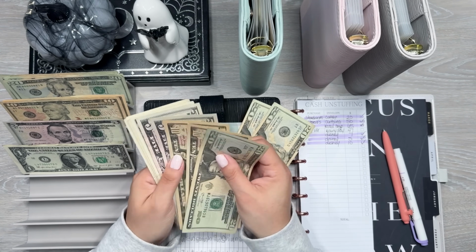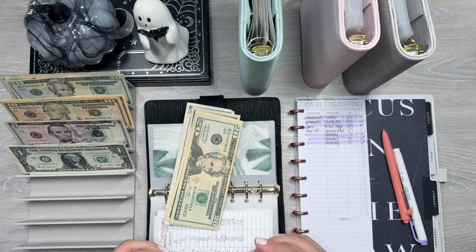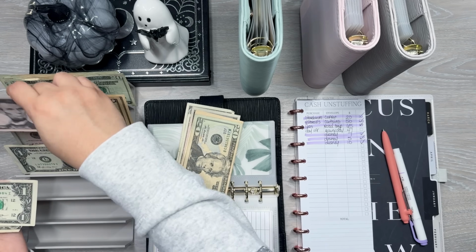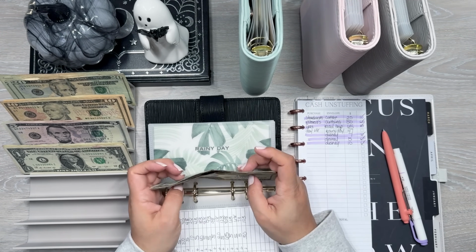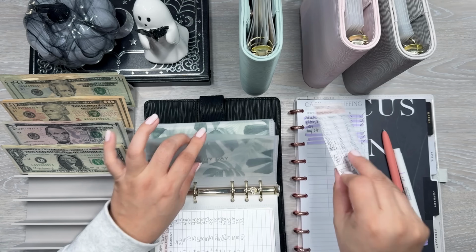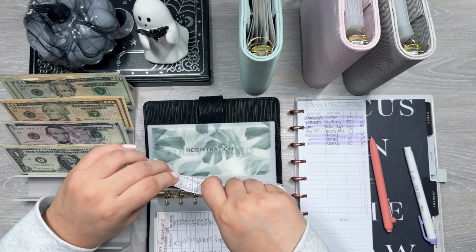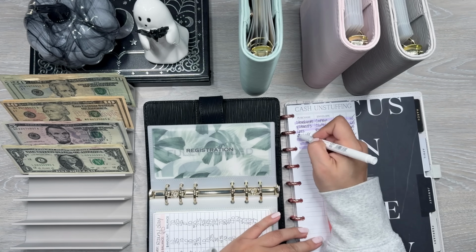So I have 20, 40, 5, 6, 7. So it should be half. Okay, so 20, 45, 46, 47. So that is what I need for that one. And then I'm left with 20, 30, 40, 45, 46, 47, yeah, 47. All right, so that one is good. And then I just need to update my tracker. Minus 47 is 47. All right, so that one is good. And that is all the money I needed to take out.